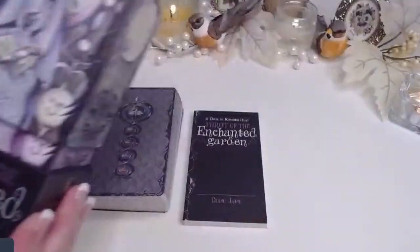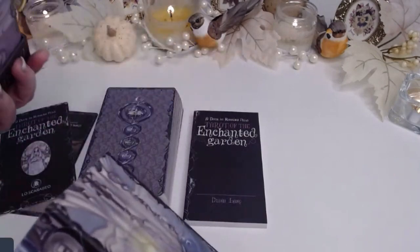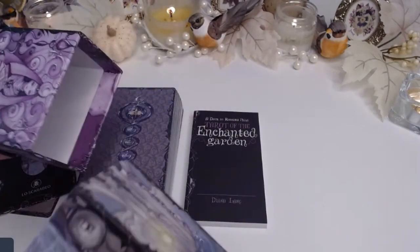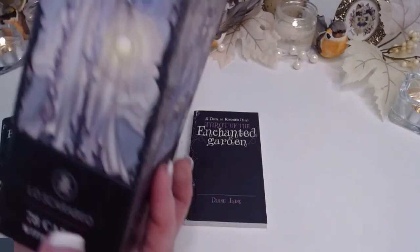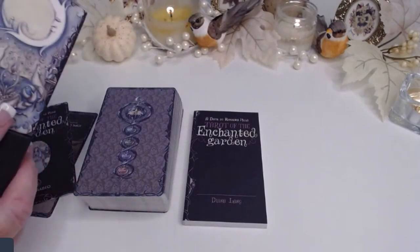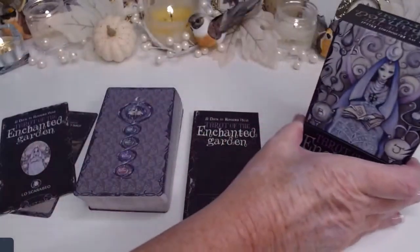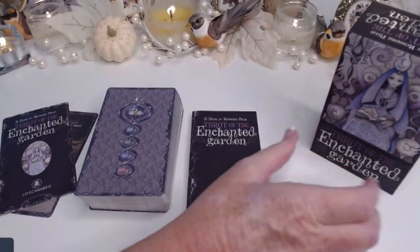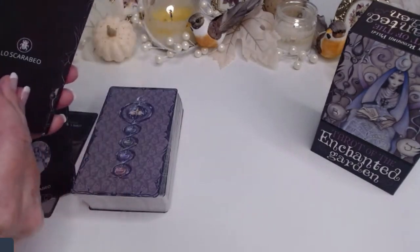The box is a slide box and it was really tight, but you can see from the slide box that the deck and the guidebook go inside the slide box. But it does go on the shelf for me with the, you can tell what deck it is. We have an image here so I could recognize what the deck is. And it has a little guidebook. So little black and white guidebook.